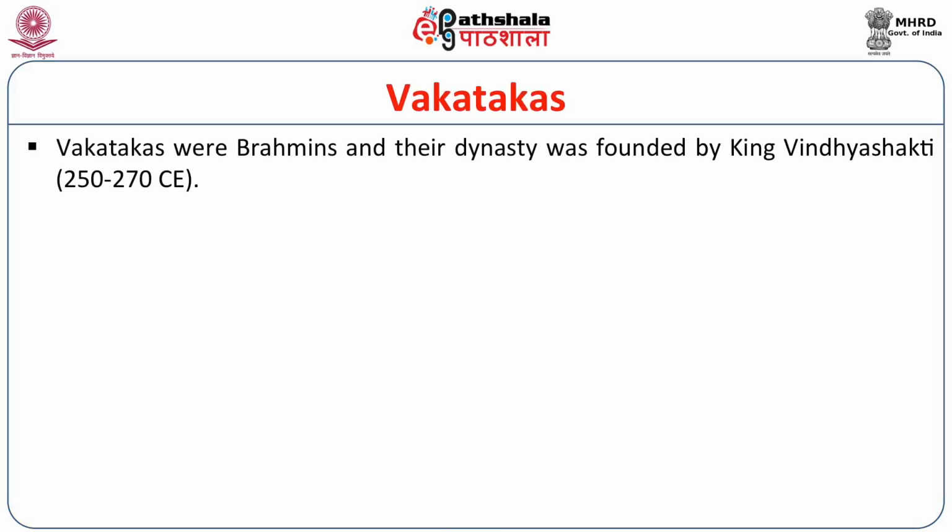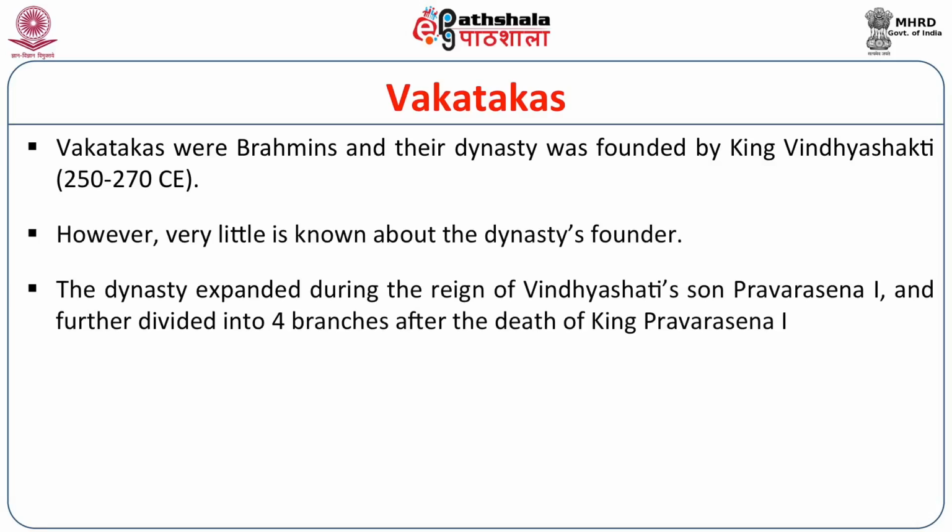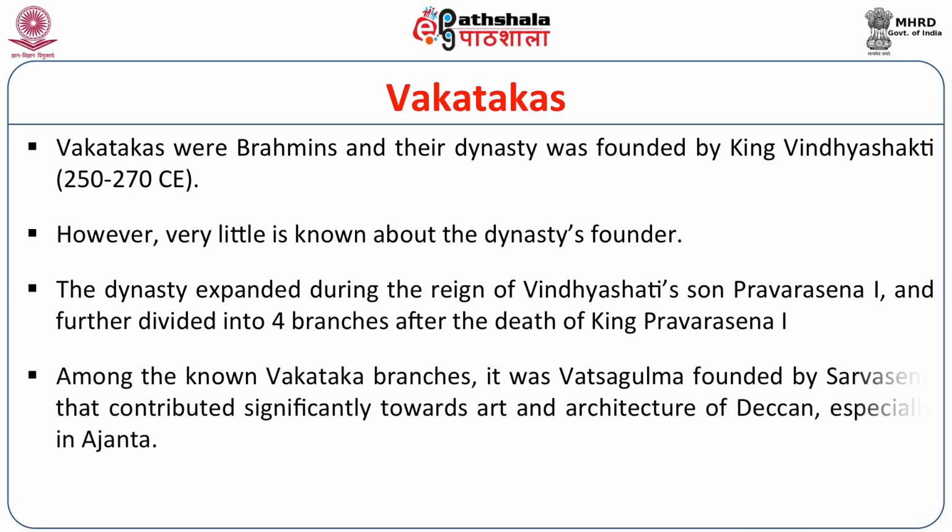The Vakatakas were Brahmins, and from what we can recollect from inscriptions, the dynasty was founded by King Vindhya Shakti in 250 CE. The dynasty expanded during the reign of Vindhya Shakti's son Pravarasena I, and further divided into 4 branches after his death. Among the known branches, it was the Vatsagulma, founded by Sarvasena, that contributed significantly towards art and architecture of the Deccan, especially the Ajanta caves.